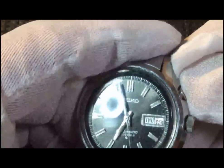However, the crown at 2 o'clock, which I've already mentioned and demonstrated how it enables and disables the alarm, has a quick set function for the date, which is rather clever. So right now you can see that the date is the 9th. If I push in with my fingernail, you can see now the date is 10. So I can advance the date one date at a time by pushing in on the alarm crown. Okay.